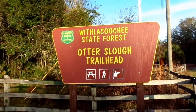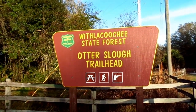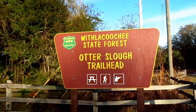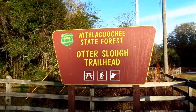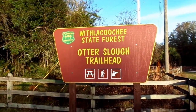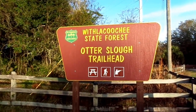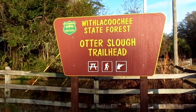This morning I'm at the Otter Slough Trailhead in the Withlacoochee State Forest, which is part of the Jumper Creek Wildlife Management area. And this is kind of a really weird trip for me, because the last time I was here was about 6 years ago when I got lost here. And I'll get into more of those details in a little bit. But so this is going to be interesting. I haven't been back since I got lost, back in those days when I was a rookie and wasn't too prepared when I went into the woods. But let's see how this goes today.